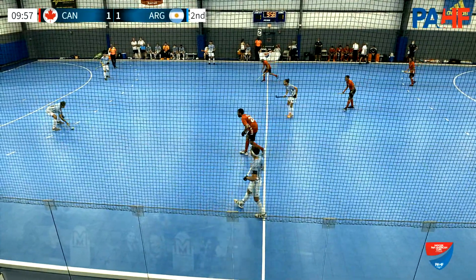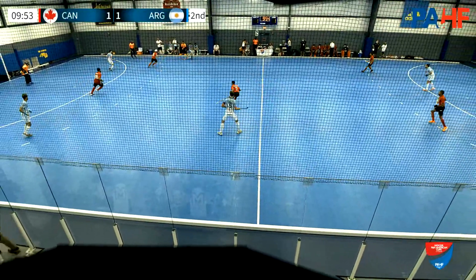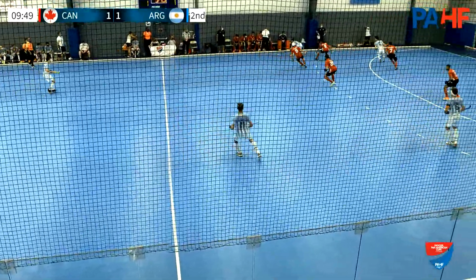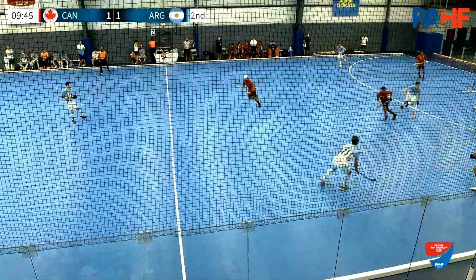And here we go. So the second period is on, the second period of the first half. Each period is 10 minutes in length. There's a 5-minute break for halftime, 1 minute in between the periods. Had a little extra time there because of the cleanup.